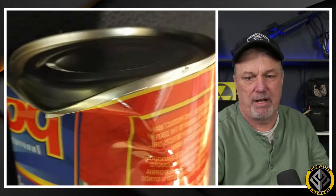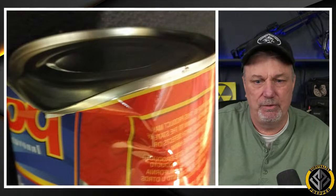Okay, so we got a couple more here. The last one is pretty interesting, and it's one I want to get all your guys' thoughts on as well. This one I think is pretty obvious. Never store canned foods that are dented.